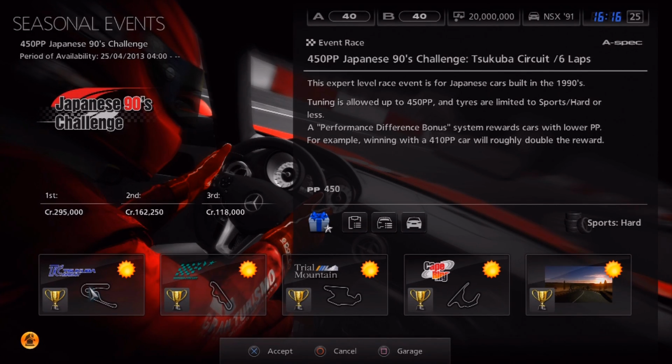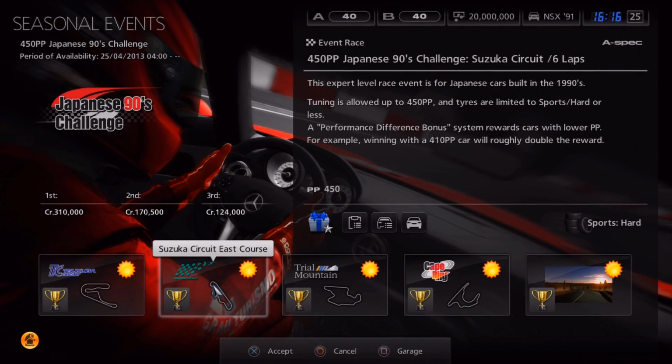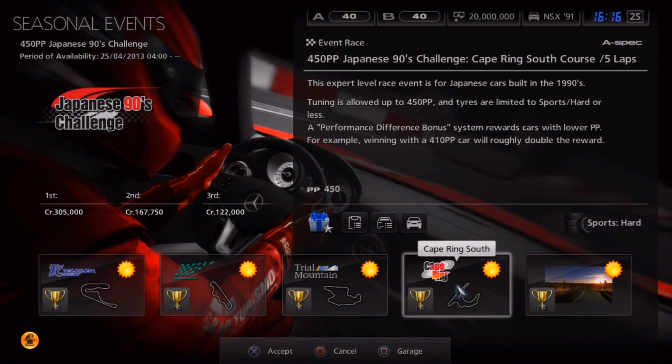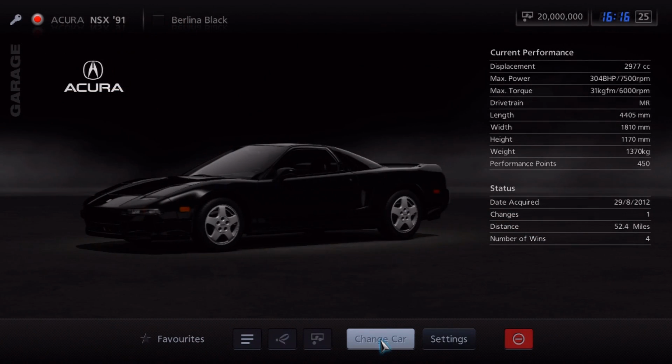Now, if I go through the tracks, we've got Tsukuba Circuit, Suzuka East, Trial Mountain, Capering South, is it? Yeah, Capering South, and finally a Toscana change time custom for the final.